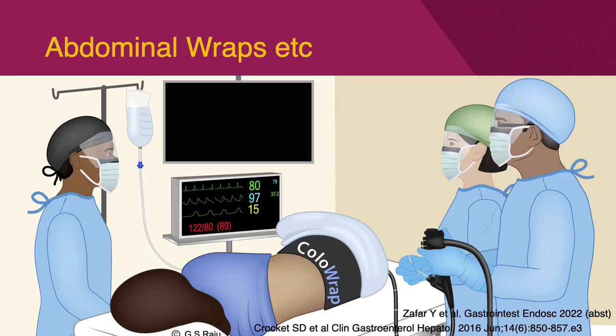You could also consider the use of abdominal wrap. Here is a collar wrap that is applied at the beginning of the procedure that prevents the loops from forming and allows you to reach the cecum. Less need for assistant to apply pressure.